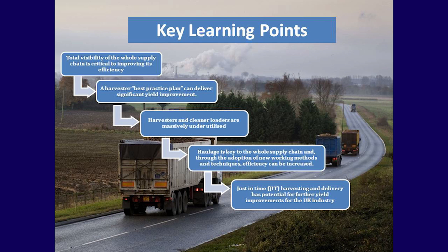One clear fact is total visibility of the whole supply chain is critical to improve its efficiency. In every country this was witnessed, and this was achieved by installing GPS trackers onto all the equipment that's involved in the supply chain. A harvester best practice programme can deliver significant yielding benefit, and this was experienced in Australia, where the Sugar Research Australia uses a sugarcane harvesting loss optimisation tool, which gives growers, harvester operators and millers access to all the information that they need to make informed decisions.